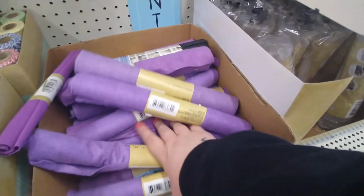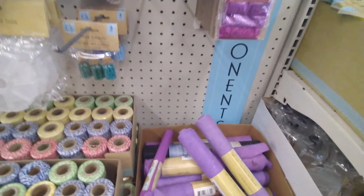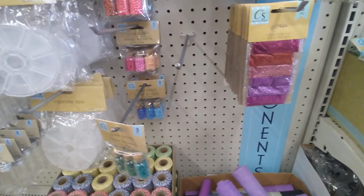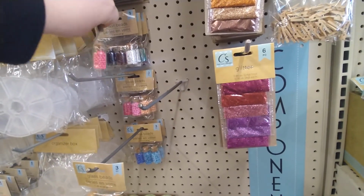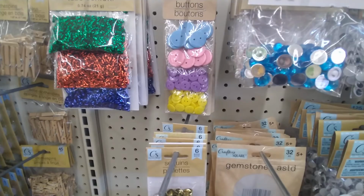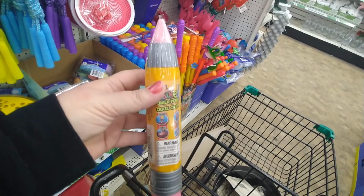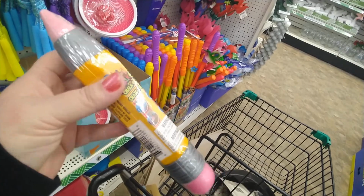Too much felt. For some reason, they always have purple. I guess nobody really buys the purple. These are cute. I haven't seen these yet. They have blue, green, pinkish, red. It looks like a white, brown, and black. Those are cute. I haven't seen those big buttons either. These chalk pencils. It's chalk in there. That's cute. I've not seen those before. They have their flip-flops.